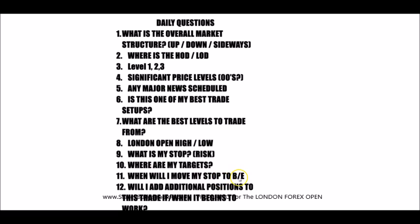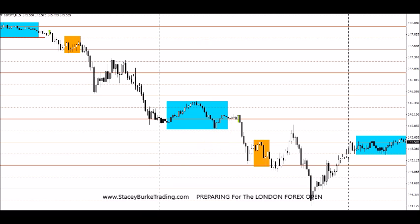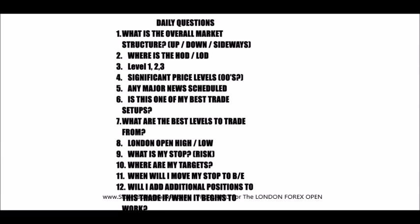When will I move my stop to break even? I will always move my stop to break even once a previous high or low has been hit. I automatically will move my stop to break even. If there is no high or low there, 25 pips typically will be a range of movement that to me represents enough market movement that I should be going to break even, and that is a crucial rule, as that is the most vulnerable place for the market to potentially stop and reverse and come back against you.